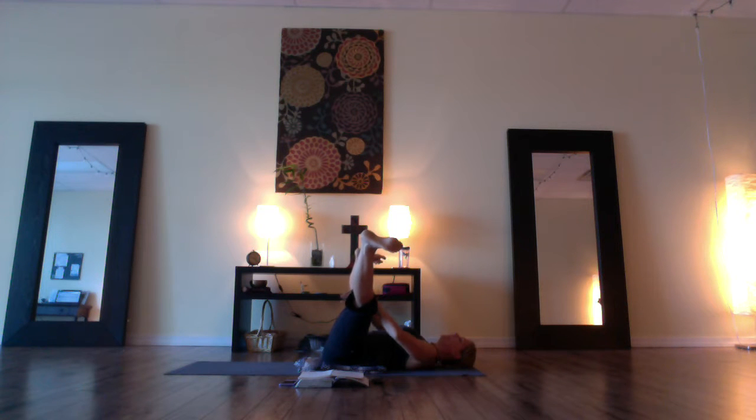And then just allow the legs to come wide. Bring your hands to the insides of your thighs. We're going to gently press into the thighs. At the same time, we're going to bring the thighs together. So actually create resistance. You're trying to open the thighs as you try to bring the thighs together at the same time. Now take the hands to the outside.